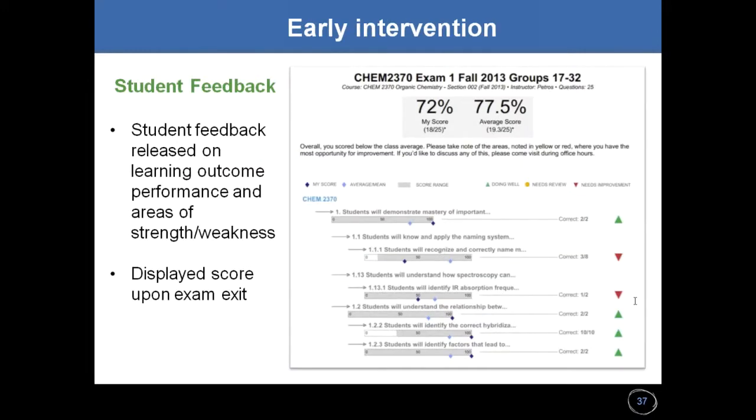When students take an exam in the testing center, they don't ever see the questions on the test again, and that allows me to use them in future years. But they do get a report from ExamSoft that tells them, for every specific learning outcome that was on the test, whether or not they mastered that content. So the students can track these back to the podcast material and spend some extra time specifically in the areas where they still need to work in terms of mastery. This is a really nice feature for them. They do see the score as soon as they submit their answers, but they don't see any of the questions again after that.